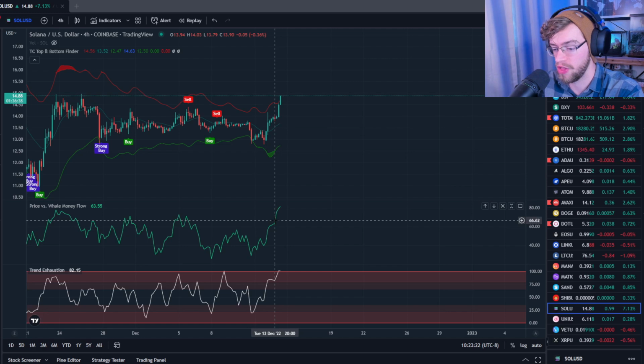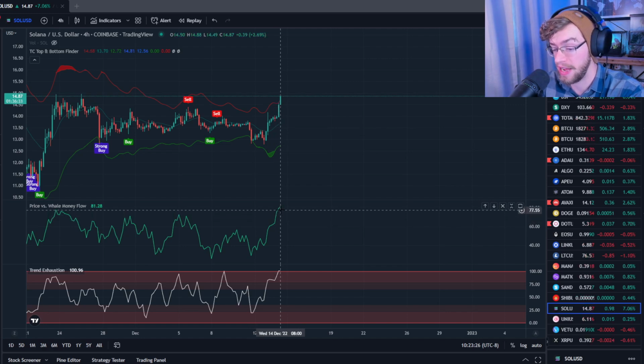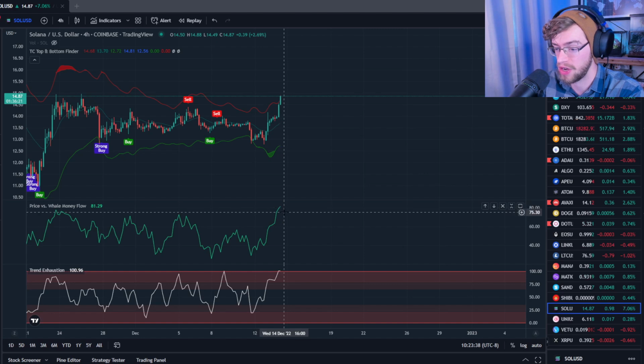And in a more volatile market, we typically look for 70. We're actually at this point at 80, so we're really far into bearish territory as well. At this point, we can likely expect whale money to start selling off into the market.